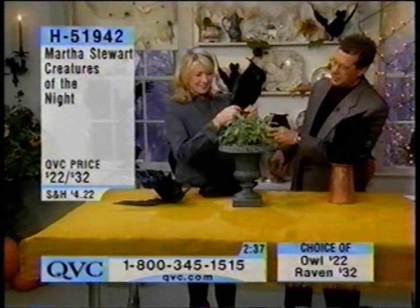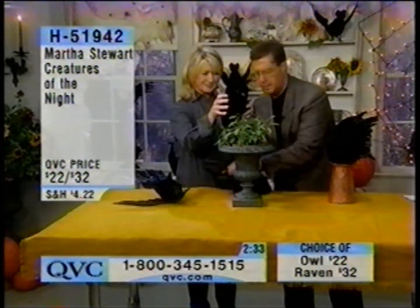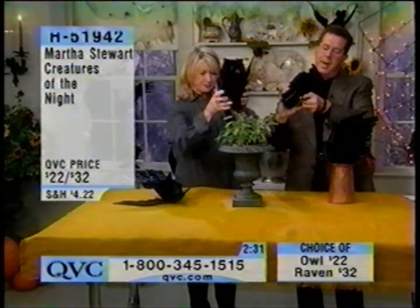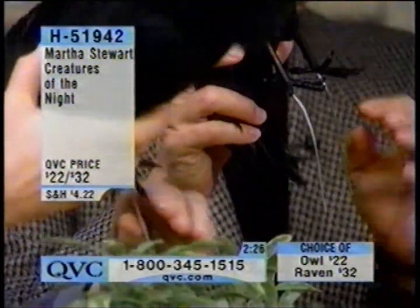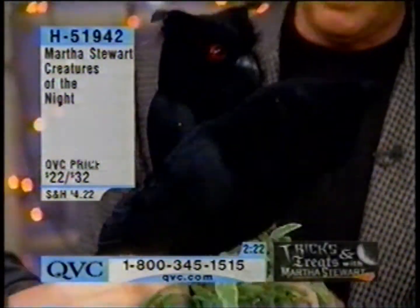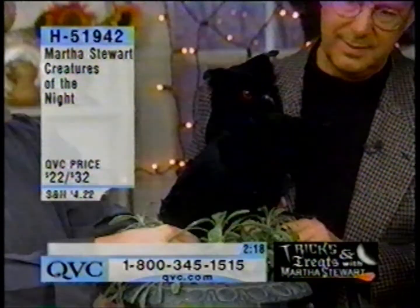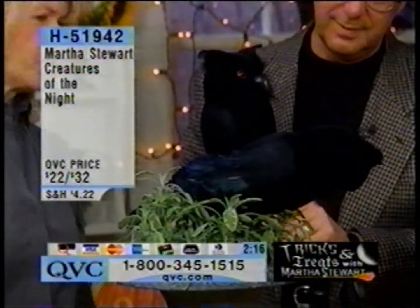Well, the reason you can put them anywhere is that Martha has designed them with long wires on the bottom of the claws. These are about 4 inches long, and you can stick them in a pot, or you can wrap them around the top of a branch. I'm trying to get him in here. He's being a little reluctant to sit here, but he's very cute.